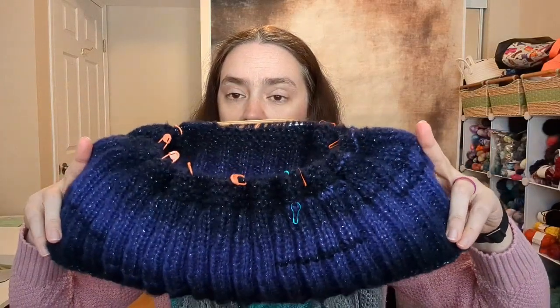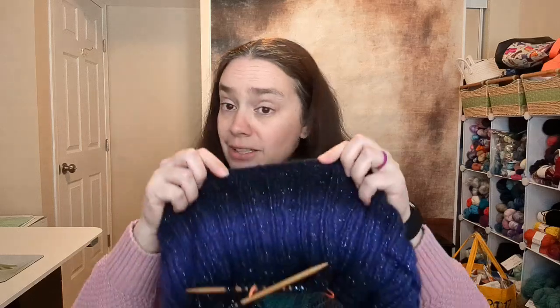We'll see. But yeah, it's a cowl, but it also kind of can go over your shoulders a little bit. The ribbing is quite stretchy on the bottom. And I did a nice loose cast on, so it's got quite a bit of stretch, but not so loose that it's like wibbly wobbly.